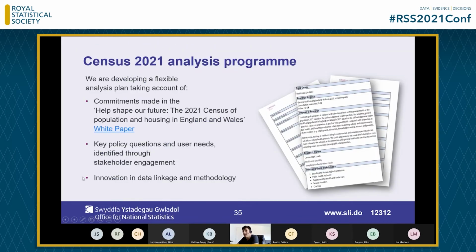do some work on. So how have we developed our program then? We've taken into account three things primarily. First is the census white paper, which was published in December of 2018, which really set the guidelines of what we want to deliver. And in terms of analysis, we have specific sets of subpopulations which we aim to produce analysis for, as well as other key aspects to integrate into our program.